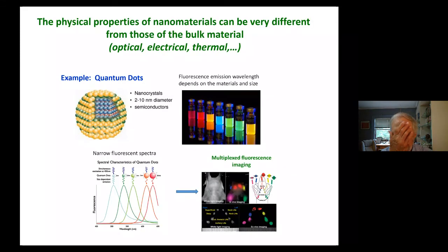So why are nanoparticles of interest? One of the primary reasons is that the physical properties of nanomaterials can be very different from those of the bulk material. That's not the only reason, as we'll see, why nanoparticles are of interest, but it's certainly one reason. And so if we look at the optical properties or the electrical or the thermal properties, we find that if we make nanoparticles of a given material, then those properties can be very different from that of the bulk material.